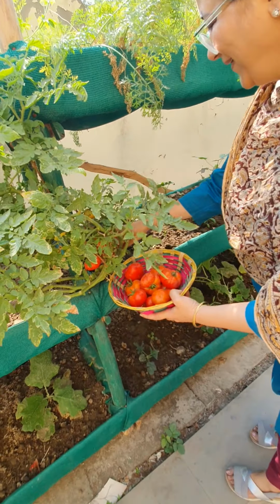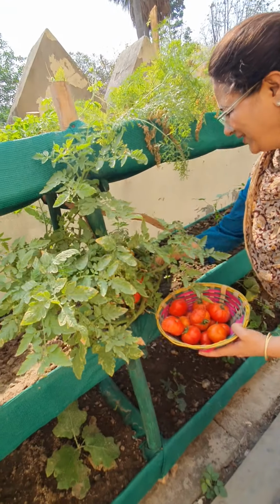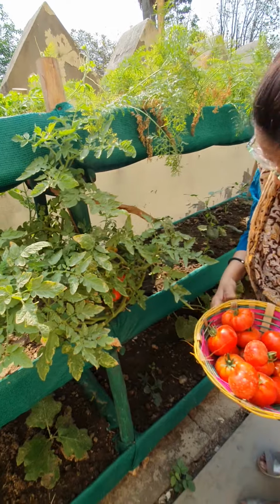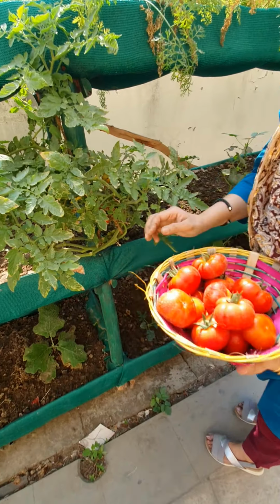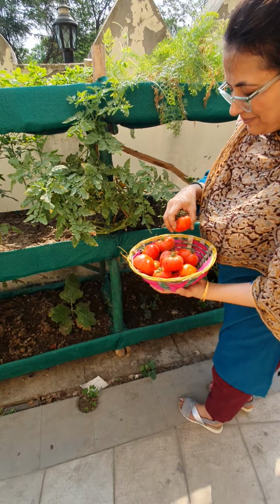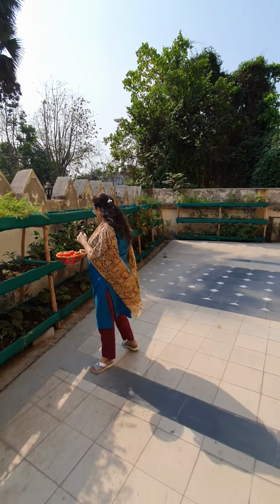Oh my god. Yes. So many. This basket has become heavy. The basket is full. In fact, I don't think we will have enough room in the basket. We need bigger baskets for this because out there, as you can see, we had set up 18 panels here.